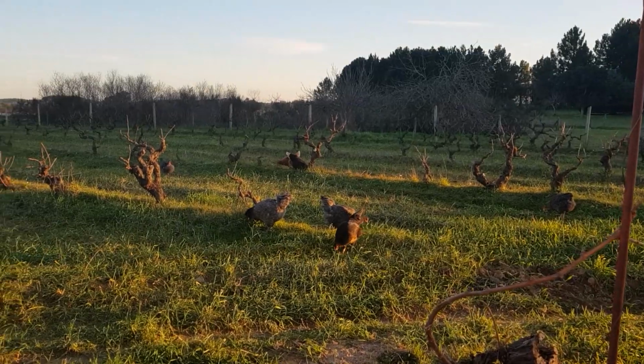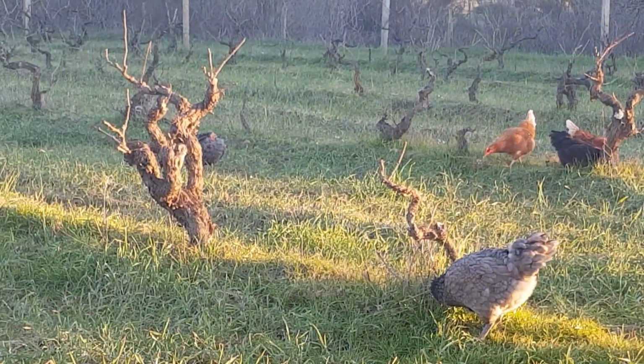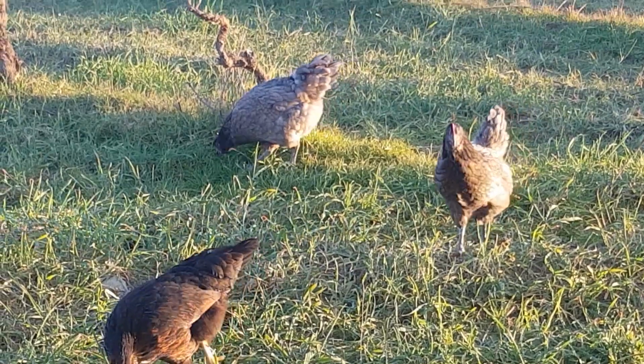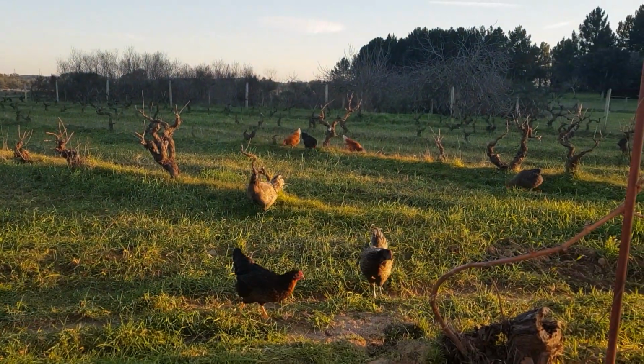The chickens have decided to debug our vineyard, which is pretty cool. Although, when there's fruit on these trees, we don't want them anywhere near this vineyard, so we're going to have to build some kind of fencing here.